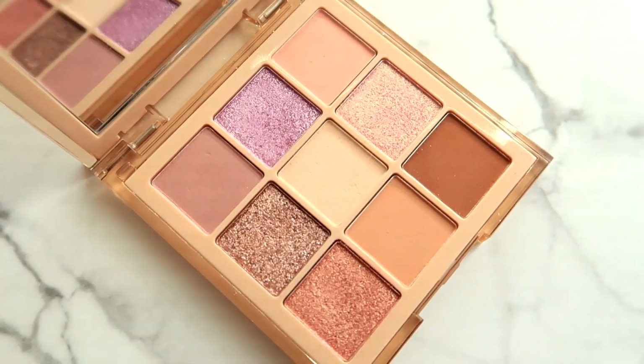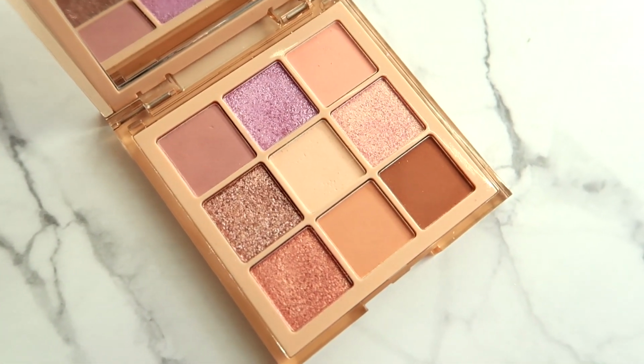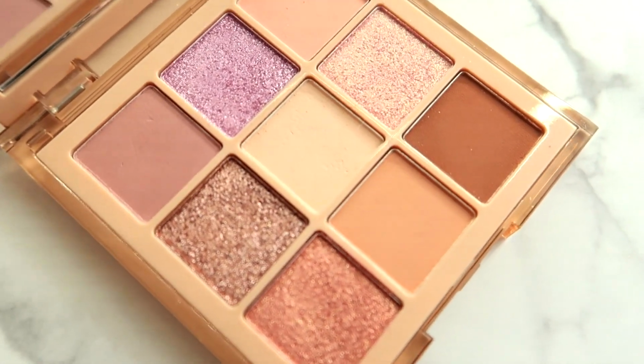Now, onto the palette that I'm gonna do a little demo for you. It is the Huda Beauty Nude Light palette. I do kind of want to get the medium and maybe even the dark, just because of how much I love this one here. It is so pretty, and it's like spring in a little palette, even when it's not spring. So when you just need that little bounce of happiness, I like to pull this one out.